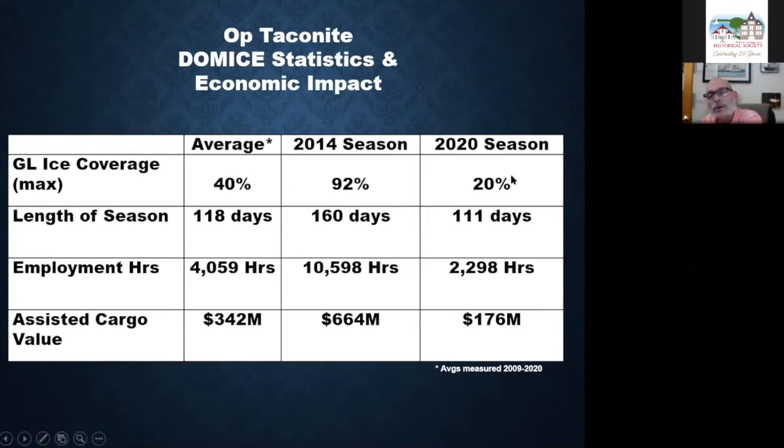Last year, light ice year, roughly 20% ice cover across the Great Lakes. We did run long. Ice started early and then we kind of warmed up and petered out. So you see that we did far less in the ice than we normally do, and far less was moved as a result. We just didn't have the demand. It was a mild winter in the Midwest, so the demand for snow, or excuse me, salt was not there either.